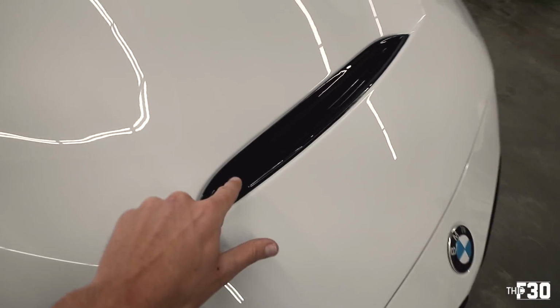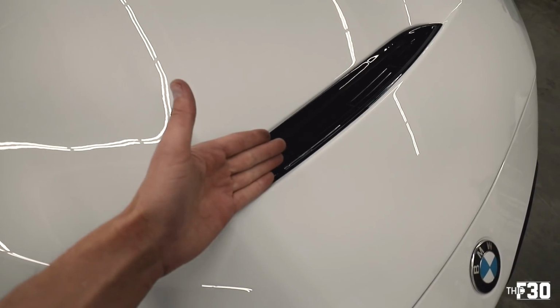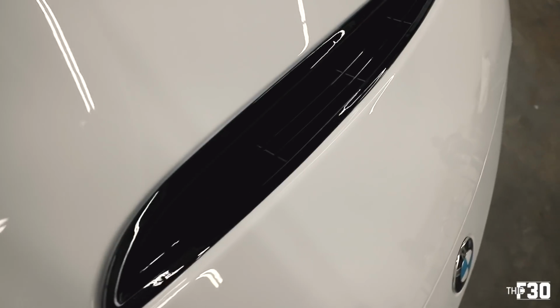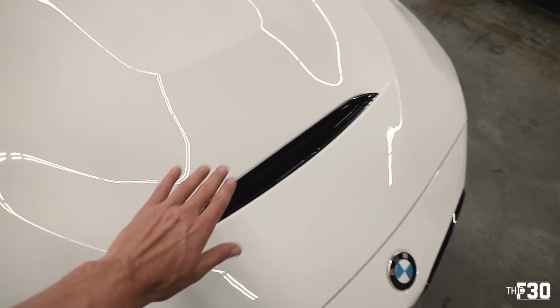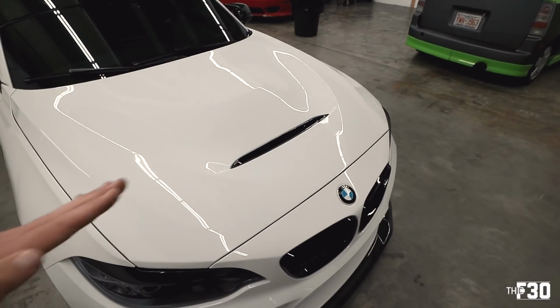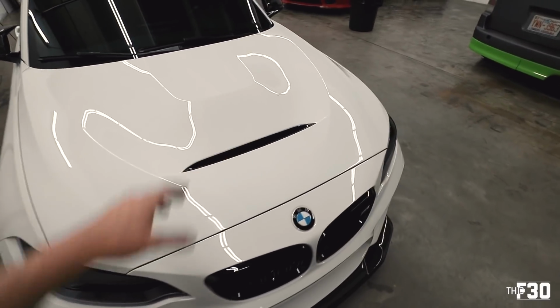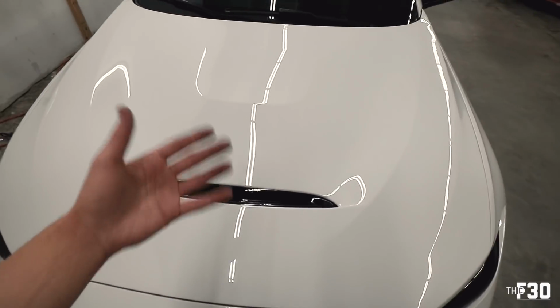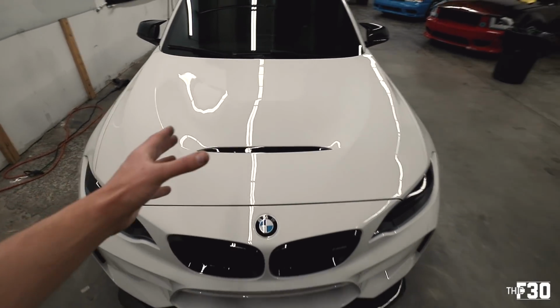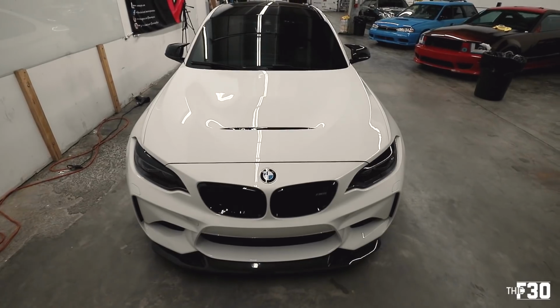I'm also gonna be creating a block off plate on the inside of this, so the water cannot get in there. Right now it's just a see-through vent, but once I get my hands on it, I'm gonna take it out and put a plastic blocking plate on the back. I might just plastic weld it to eliminate any water from getting inside. It's not bad for the engine, but it does leave a mess when you wash it.